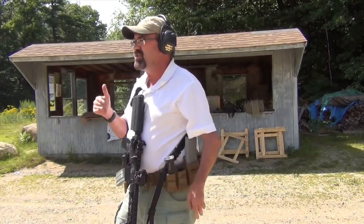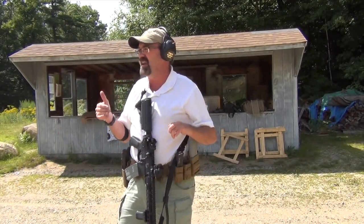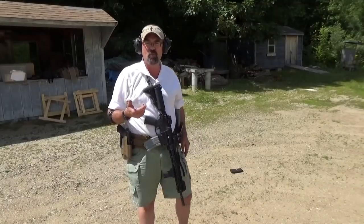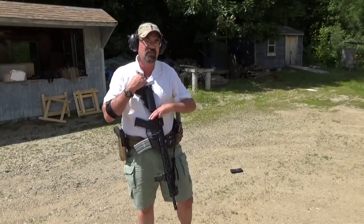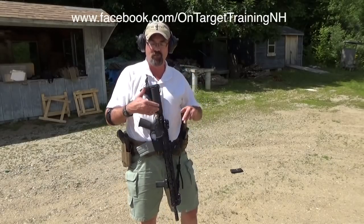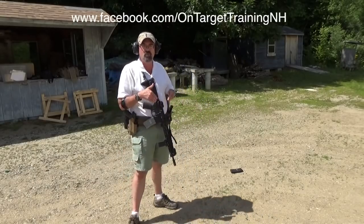So again, each sling type has its advantages and disadvantages. I use them both. Totally depends on what I'm doing. For a lot of the teaching, because I'm often the guy that's standing there, I'm going to wear the 2-point. It's just more comfortable for me. I can move a lot and the gun is more secured.